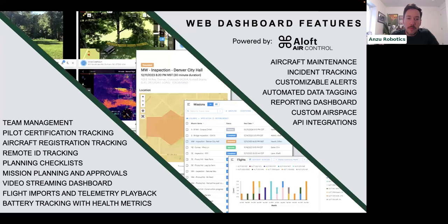Yeah, so basically when you have a drone program, you want to know who your pilots are, who is certified, who is flying what, which drones are attributed to what person, how many flight hours they have on each drone, what missions they've flown, and what data they've found and tagged inside each of these images. All of that is a part of this dashboard, and that's something that is very easy to access when you're an Anzu Robotics user. Exactly.